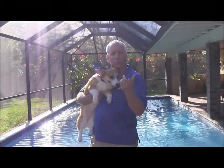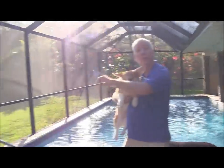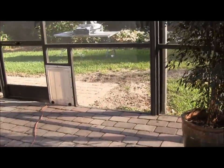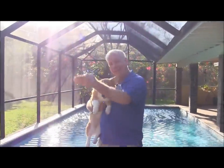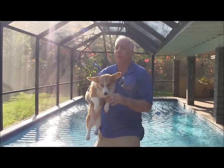All right, now we're going to show you how good Emma's doing. She was having a really hard time with going through the doggy door. It's a very heavy door for her, and the magnets make it slam back and forth, and she kept getting hit in the head, so she would back off it. But I had to teach her.